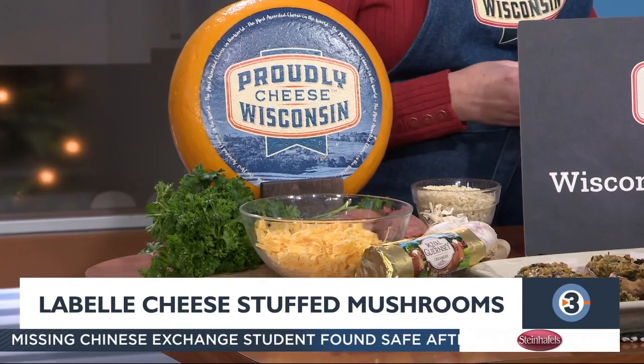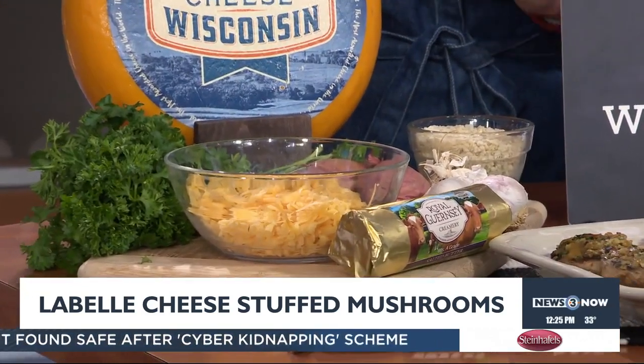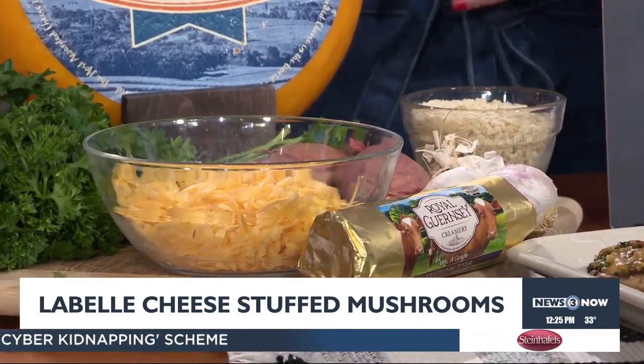They smell great. So I'm going to show you the ingredients that we're going to put in them first. We're going to start with two dozen large round mushrooms. Cook those in the oven without the stems for 8 minutes. And then you're going to make the filling.